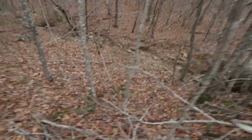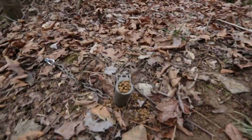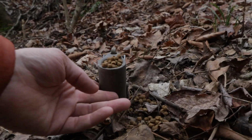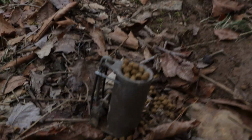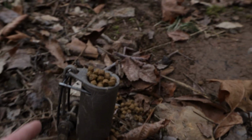So real quick, I'll show you what we do here. This is all it is, just a little cylinder type trap that's got a stake in it, and you stick it in the ground, and we fill it up with dog food. You squeeze this, it has a spring back here, and you squeeze that together, and it's kind of like a mouse trap.